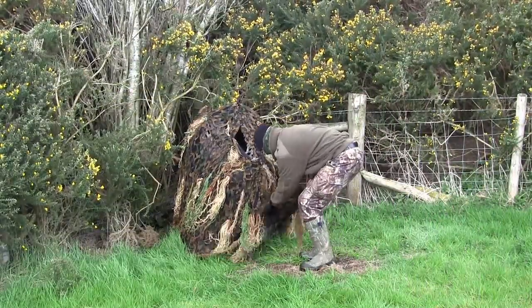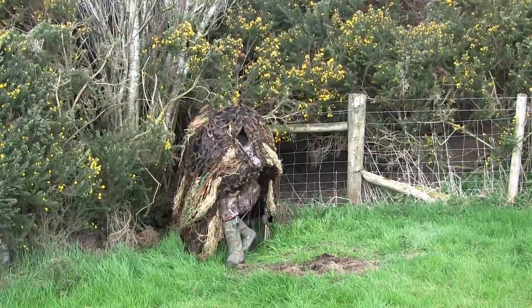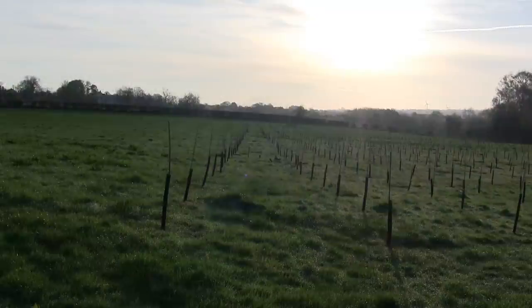My little home from home this morning. Now, if I could get a kettle wired up and a satellite TV, we'd be landed.